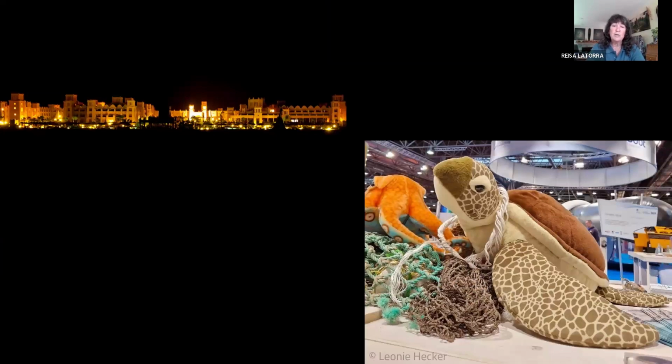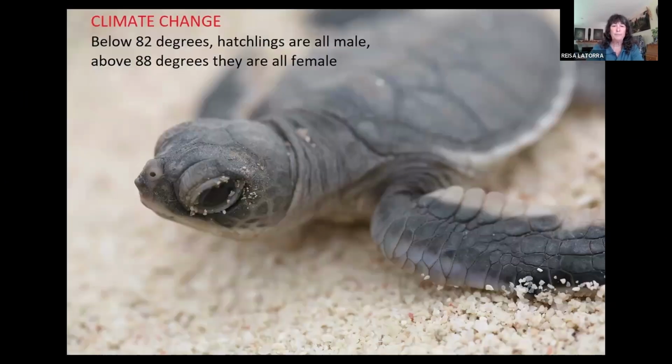Light pollution. When the female comes up to nest, if she sees that, she'll probably turn around and go back the other way. The hatchlings, on the other hand, are attracted to light. In nature, the brightest thing on the beach is the moonlight reflecting off the ocean. So hatchlings go toward the light because that's the ocean. In this case, going toward the light would be the wrong way. Getting caught in nets or on hooks as bycatch.